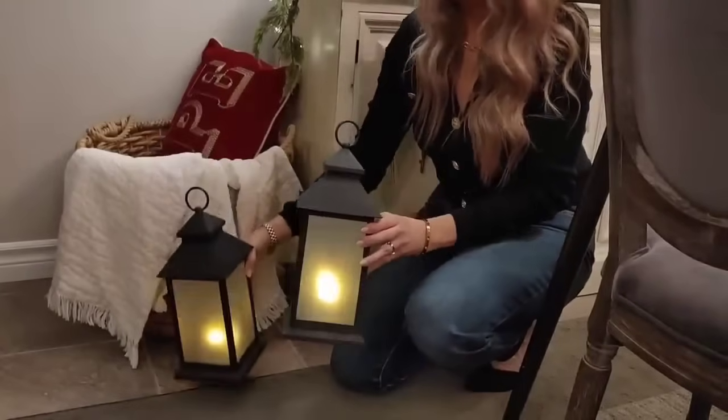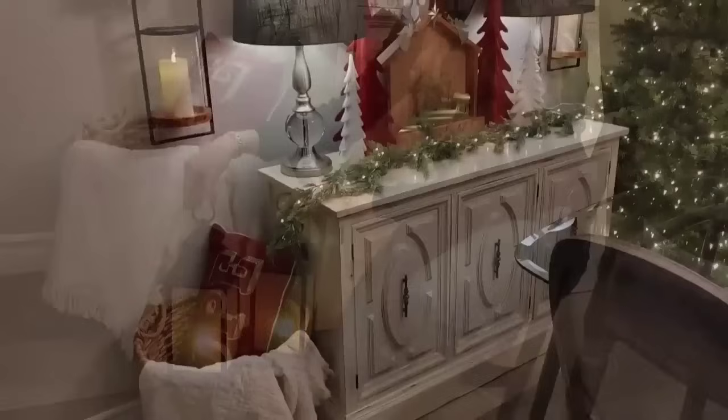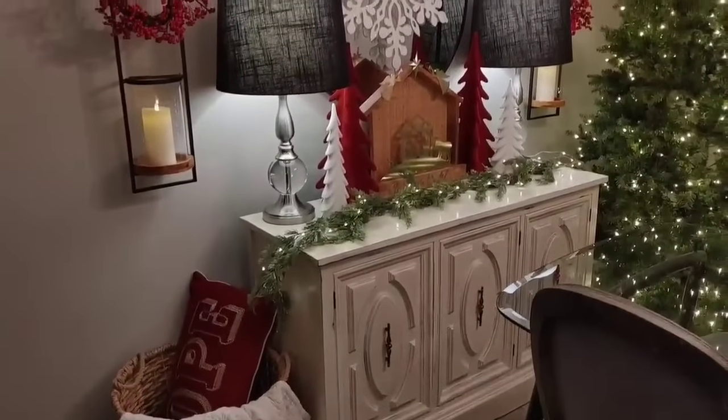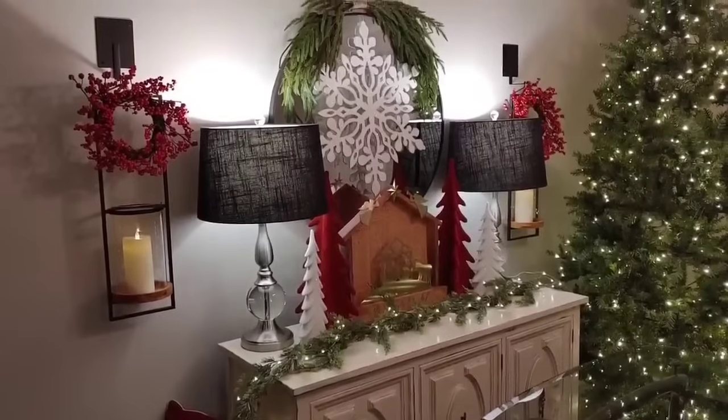These lanterns are some of my favorites. I got them at Cozines, which is a local nursery, and I love to add them to my decor whenever I can. They flicker and they just look so gorgeous, especially in the evening.